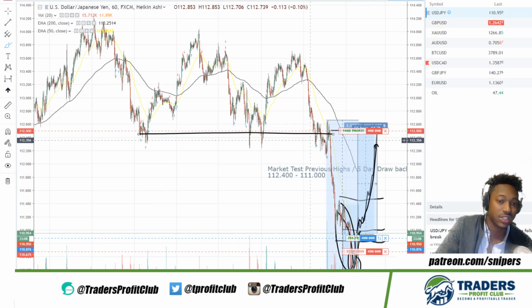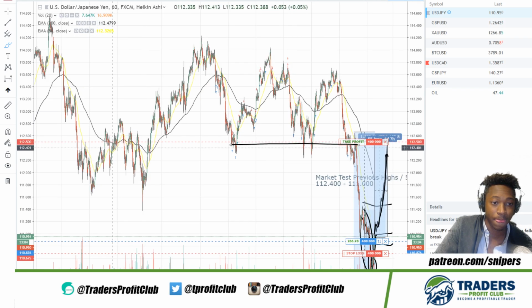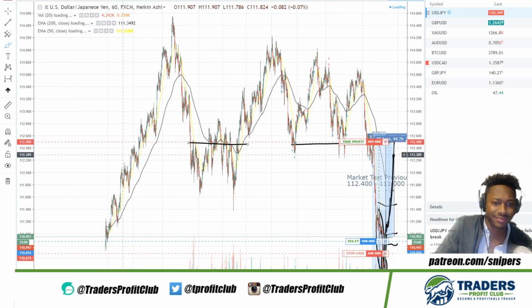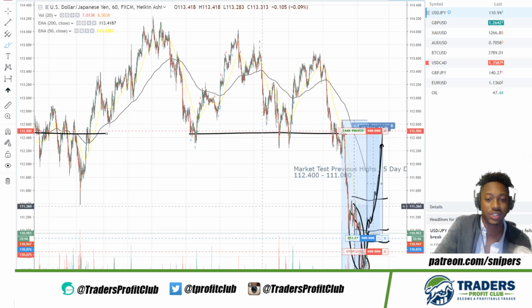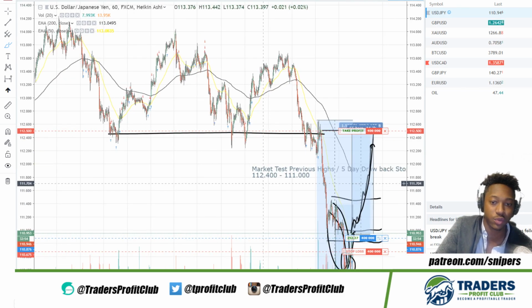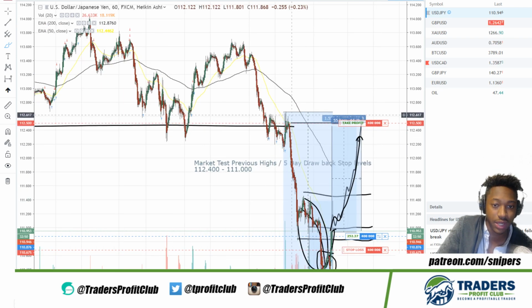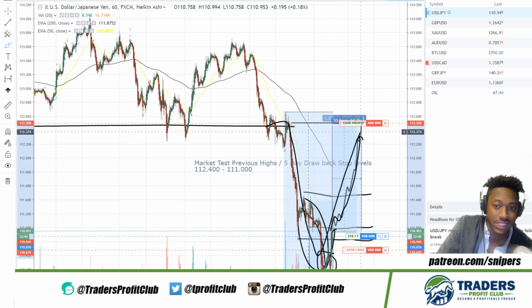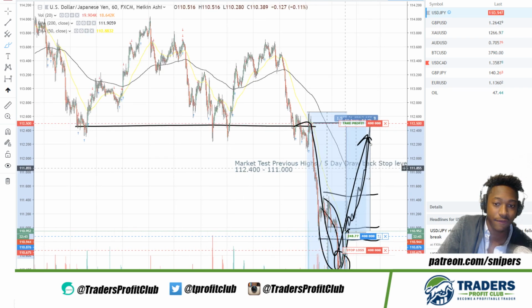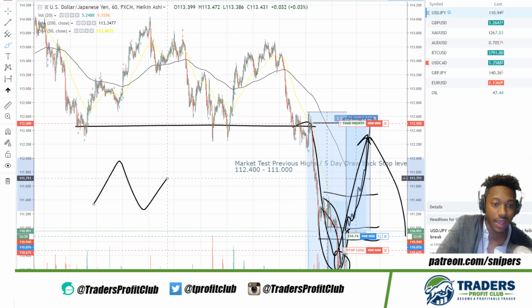What does the market like to do, you guys? When the market breaks an area, it loves to retest. That's essentially how the market has always worked: it comes into an area, breaks that level, and then tries to retest that level to see if it's still valid. After it's not valid, they'll continue with the direction. That's why it makes a swing low and swing high.